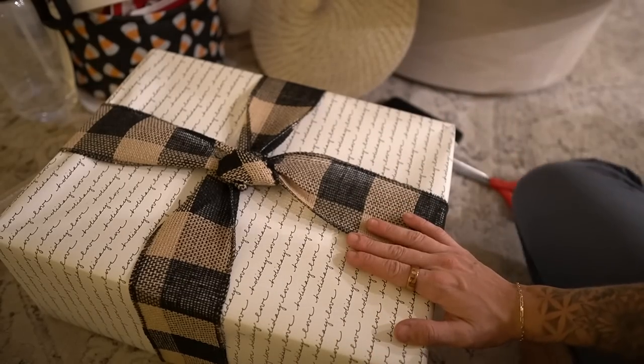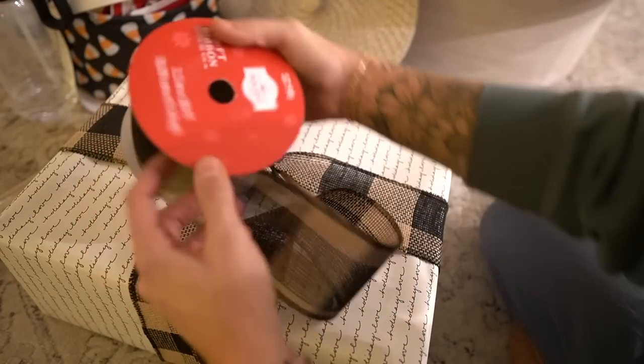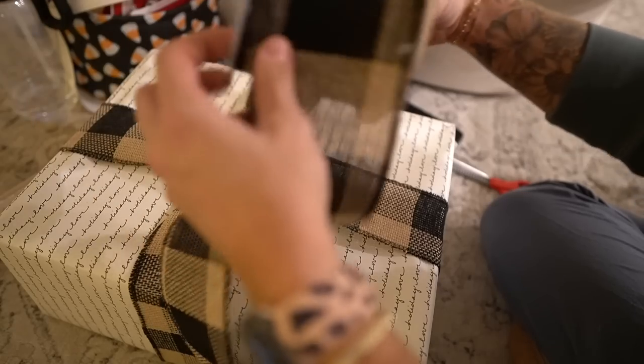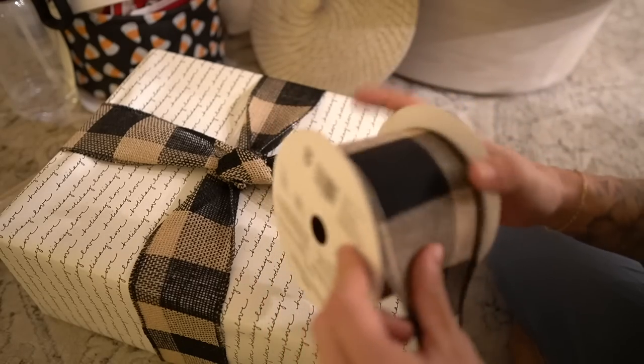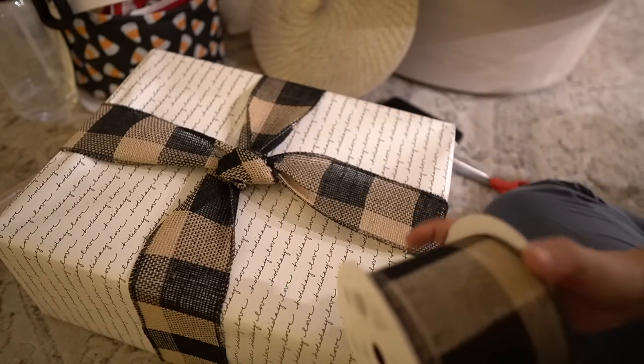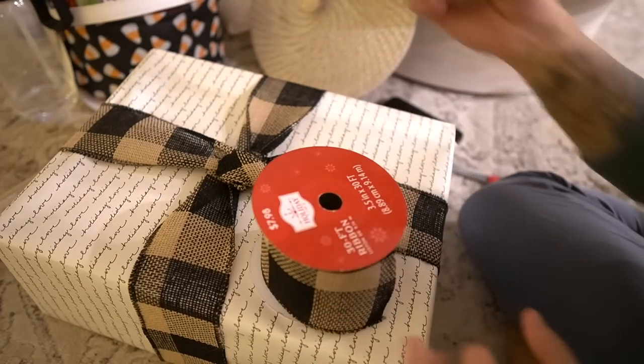All right, now I'm going to teach you how to make the bow. This is why I say that it requires a lot of ribbon. This one right here is 30 feet of ribbon, so that's pretty good. There are a couple of different ways to do this. Please don't judge the way that I do it. This is just what's worked for me, and it has been easy, but I'm sure there's probably a better, easier way to do it.